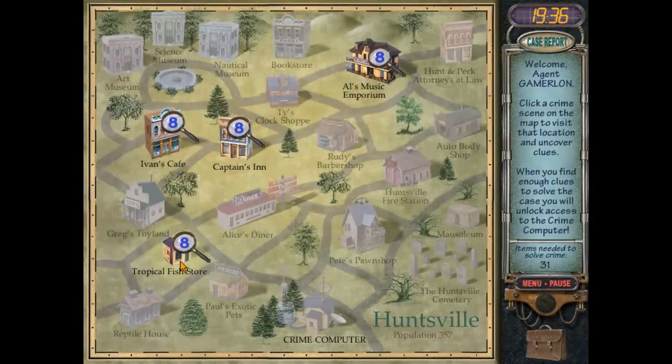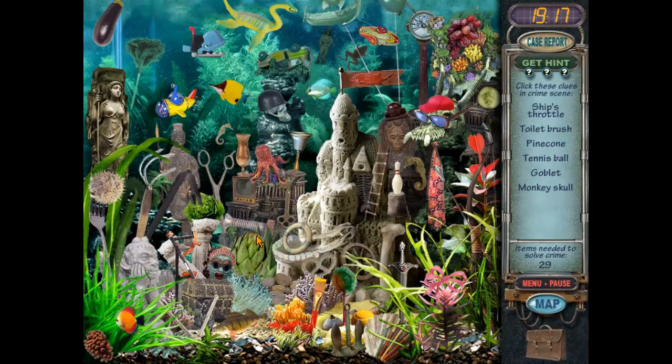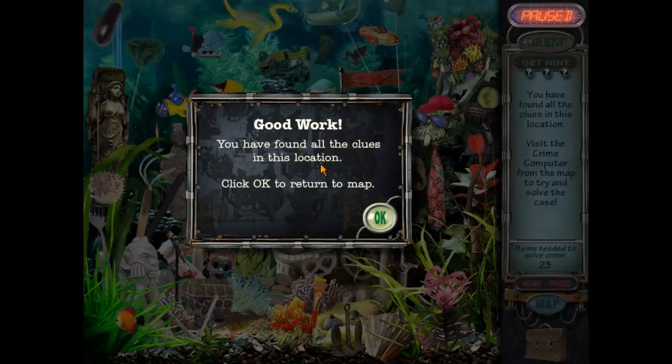Now we'll go to a tropical fish store. Pepper. Boat wreck. Goblet. Monkey skull. Tennis ball. Yep, pine cone. That's a ship's throttle. There's your toilet brush. Good work. You have found all the clues in this location.